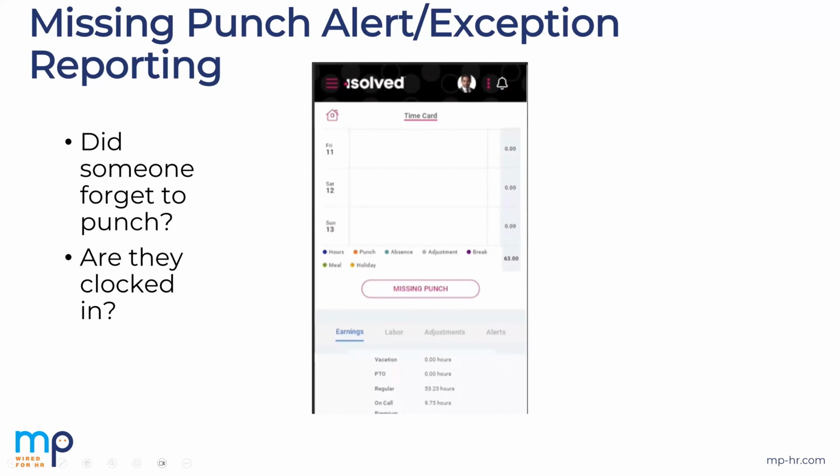So that's the payroll and the time and attendance part of our software and our module. I want to talk just very briefly about our HR services as well. And then I want to talk about this cool new module that MP has that incorporates artificial intelligence, AI, into your day-to-day workings in human resources.